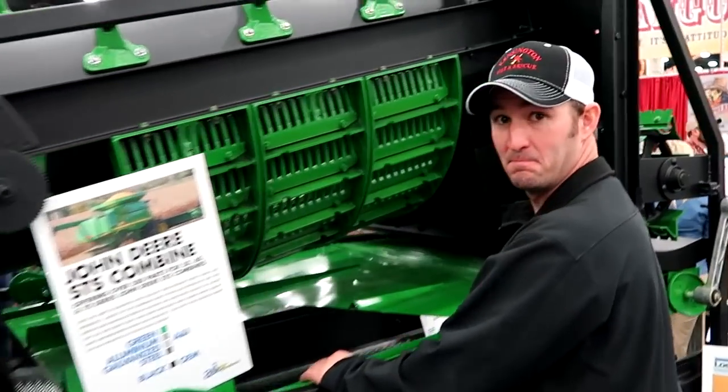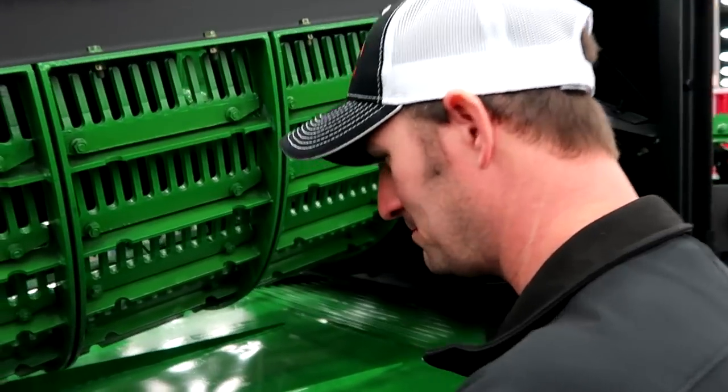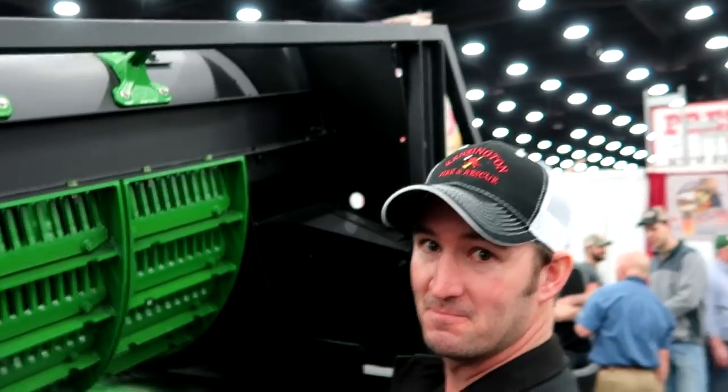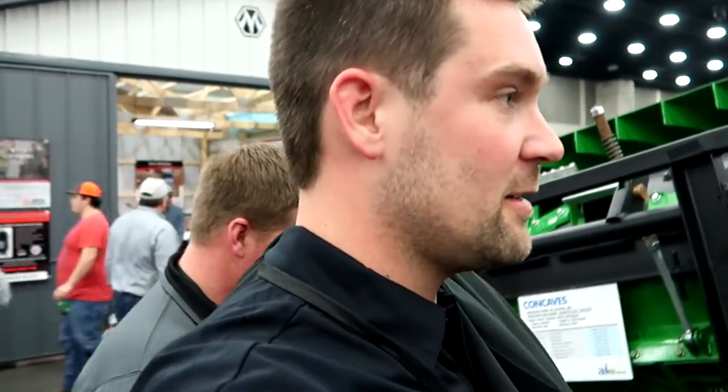Casey, you want to explain to everybody watching how this works? Goes in there, grain goes out in here, straw goes out the back. Makes sense. You guys got that? Good. You're an excellent teacher.